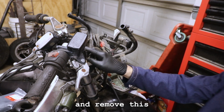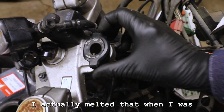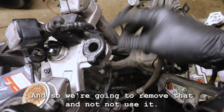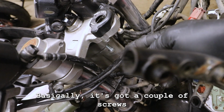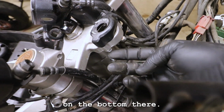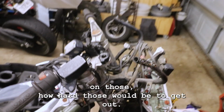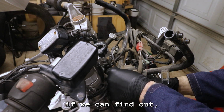So I want to get in here and remove this little black plastic thing. I actually melted that when I was heating stuff up with a heat gun, so we're going to remove that and not use it, basically. It's got a couple screws on the bottom there. I'm not sure if we've got Loctite or anything on those, how hard those would be to get out. But let's see if we can find out.